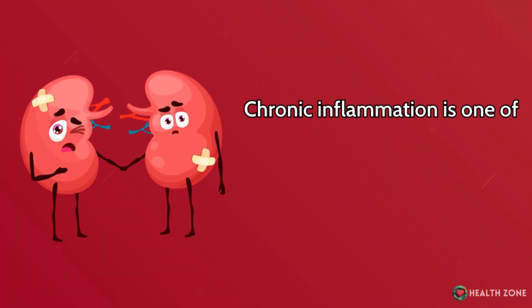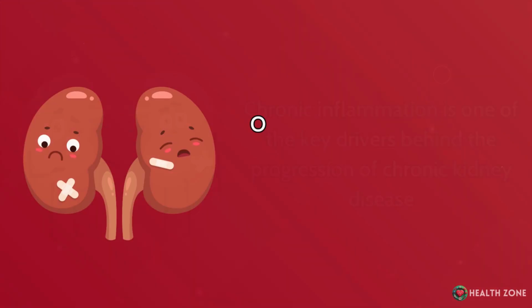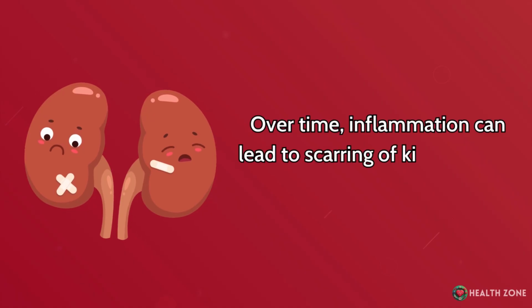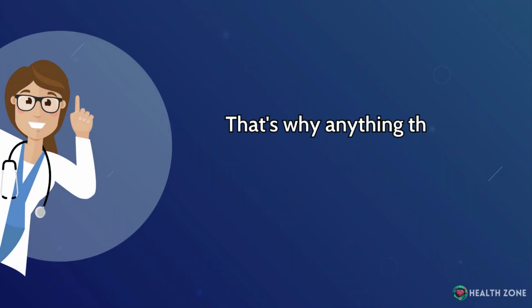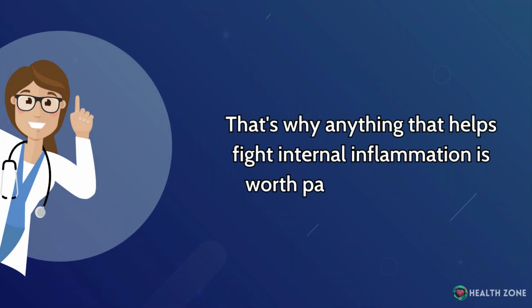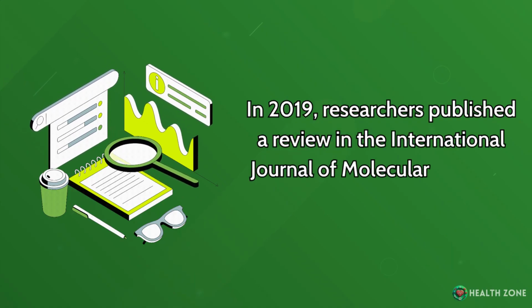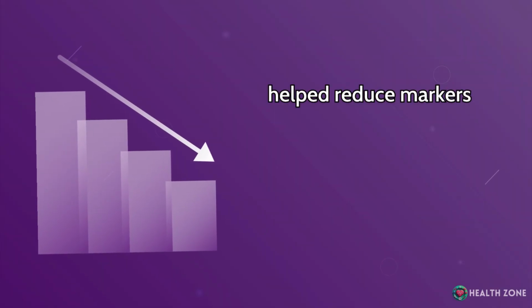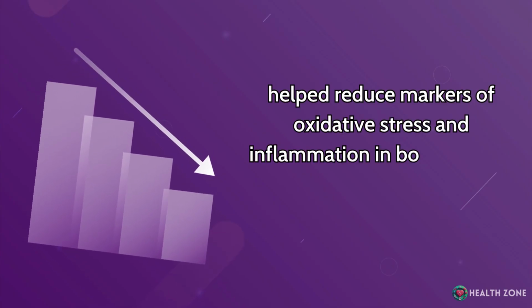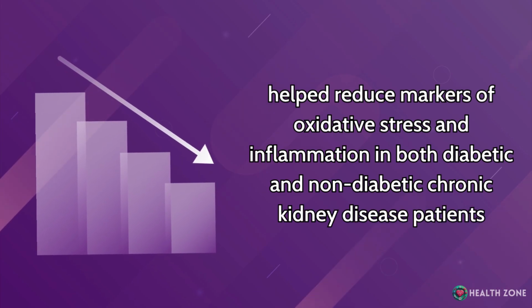Chronic inflammation is one of the key drivers behind the progression of chronic kidney disease. Over time, inflammation can lead to scarring of kidney tissue and further reduce function. That's why anything that helps fight internal inflammation is worth paying attention to. In 2019, researchers published a review in the International Journal of Molecular Sciences showing that cinnamon helped reduce markers of oxidative stress and inflammation in both diabetic and non-diabetic chronic kidney disease patients.